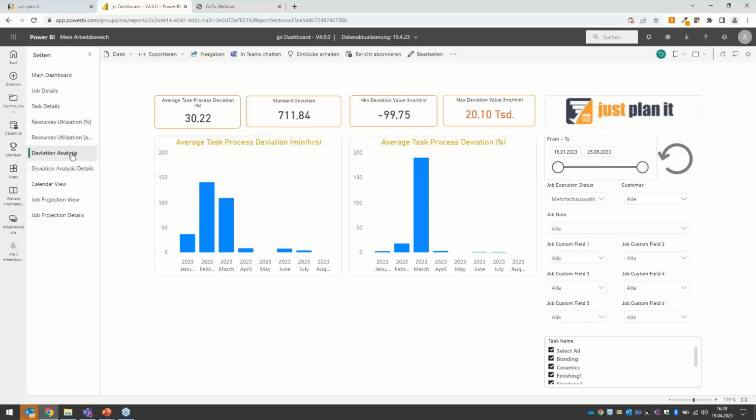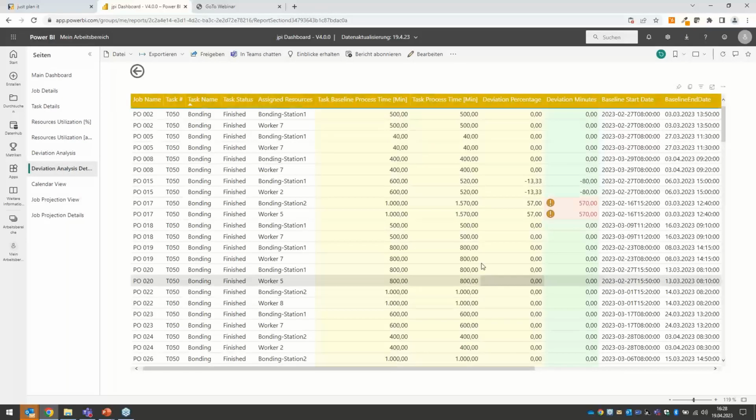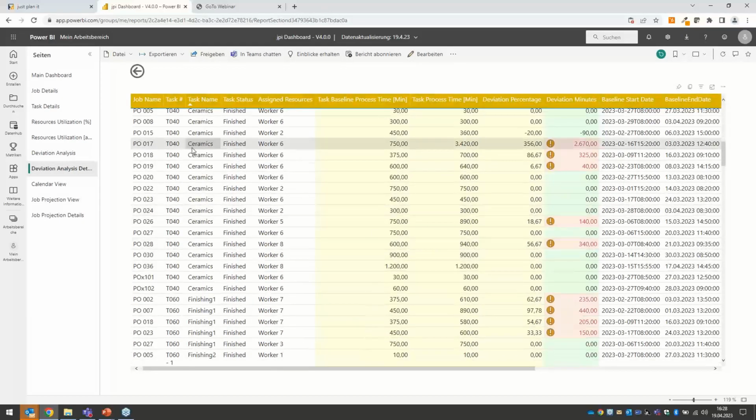But still, let's have a look what happened here in March. Why is such a big deviation? So here I select March. I again make a drill through and I will get some details in here and I directly see, so like the highest deviation here obviously comes along with PO17 of a finished job, which really has a very, very high difference. Initially, it was planned to be finished in 750 minutes, but it took me 3,420. So that's just like an enormous difference.